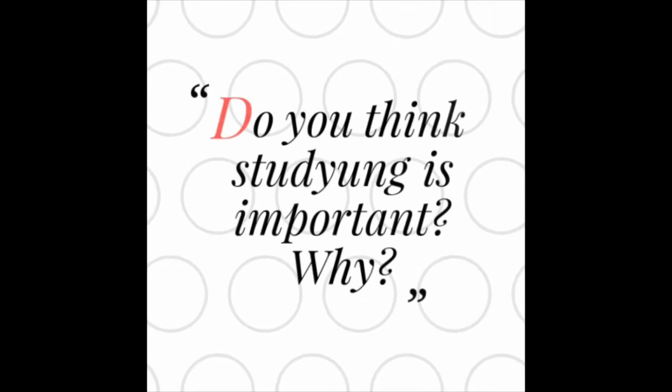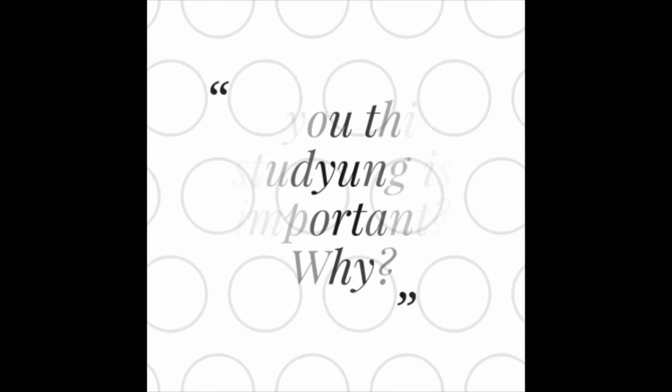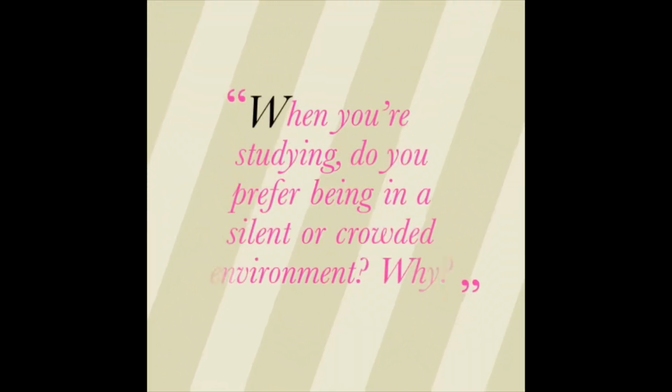Alone, because when I'm studying alone, I can get a lot more from reading the books by myself. For me, I think studying is really important because that is the main thing. When you go to school as a student, you really have to study. I prefer a silent environment because I can focus more on what I'm studying.